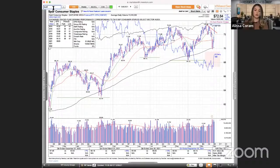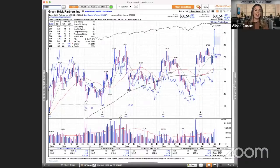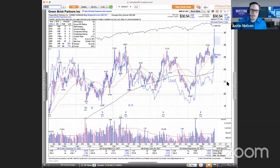Well, home builders also outperforming today. Yeah. So let's take a look at GRBK in that group. Green Brick Partners up 11%, heavy volume, breaking out of a consolidation here. And I can even spy that RS line blue dot on the chart.